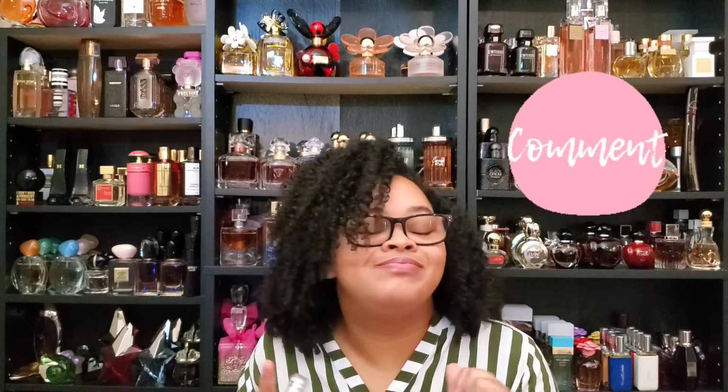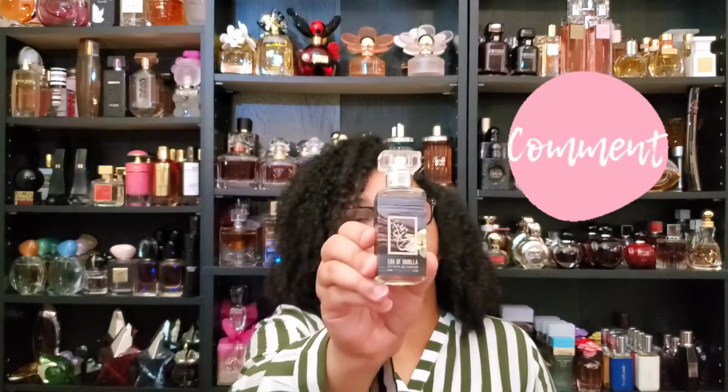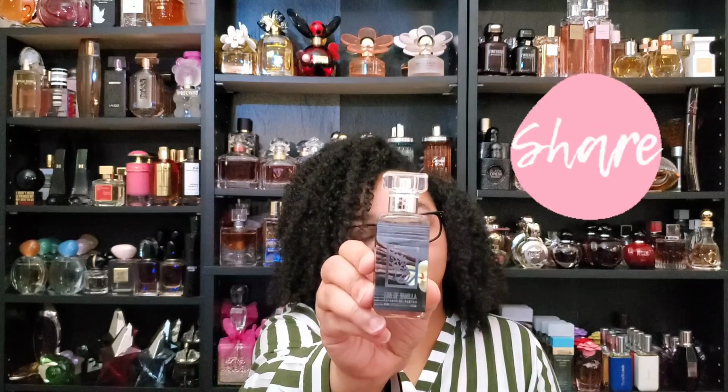This next fragrance intrigued me so much because of the notes. I had to giggle when I read them. Just to get the simple stuff out of the way, there's cashmere wood and sandalwood in here. Then there's vanilla milk, vanilla sugar, vanilla orchid, Madagascar vanilla, and vanilla bourbon. Are you serious? This is from the House of Dua, and this is called Era of Vanilla.